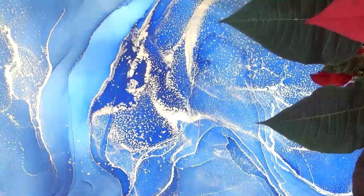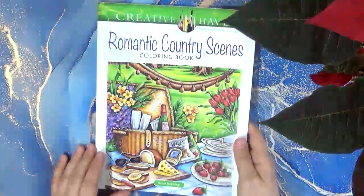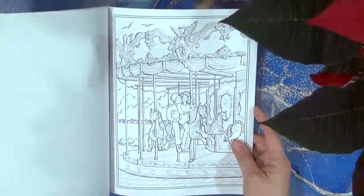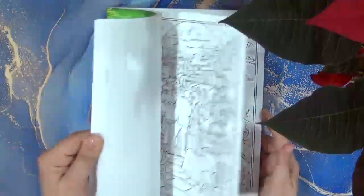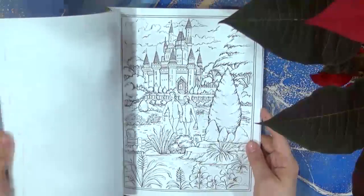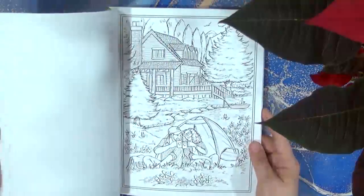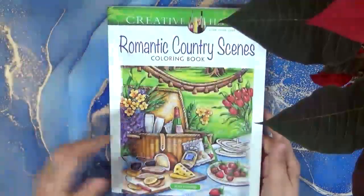And the last 2 books that I got from Creative Haven are by Teresa Goodrich. First of them being The Romantic Country Scenes. I already have her Enchanted Christmas, I think that's how it's called, and I've colored a page in it already for Christmas. And I really enjoyed the process. So these should bring me just as much joy. Ooh, champagne. Great book for Valentine's Day.